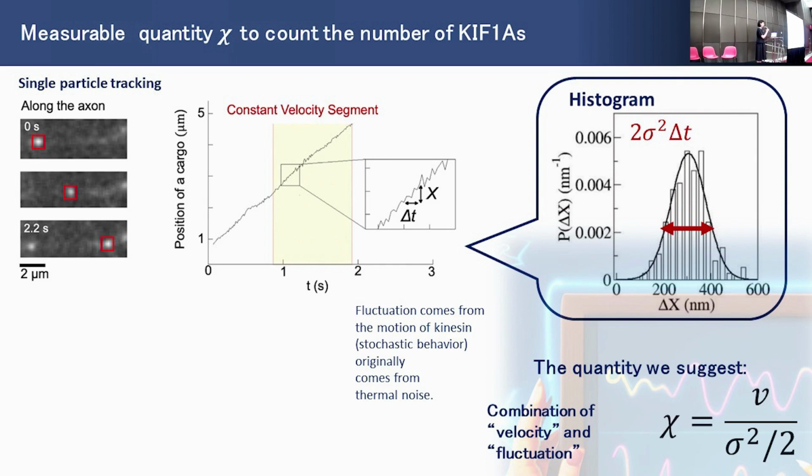Probably, since the stall force of the motors is different, we can differentiate them. But in the case of KIF1 and KIF5, the stall force is very similar. It's very difficult for us to distinguish. Using the value of the stall force, we can distinguish them, but I think they are very similar. If the force is quite different, then we can differentiate the two motors, depending on the force value.